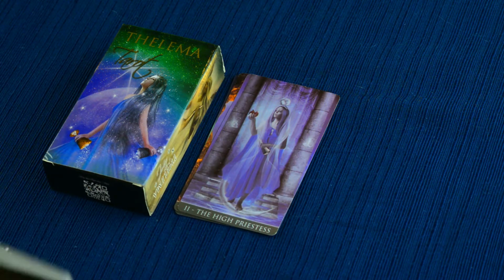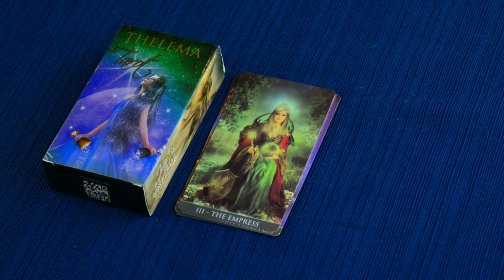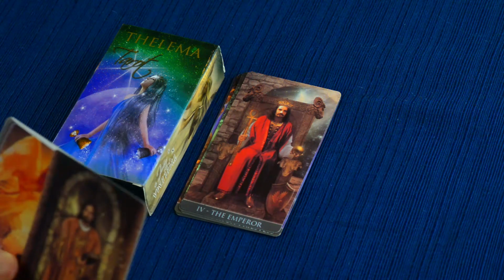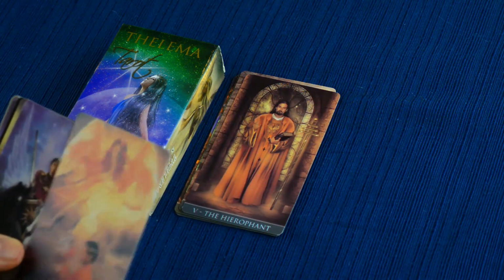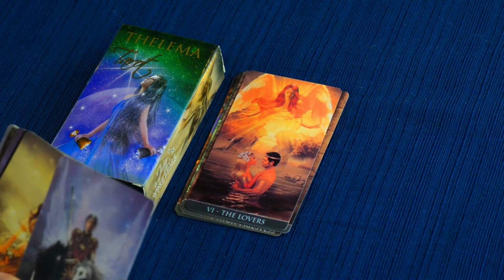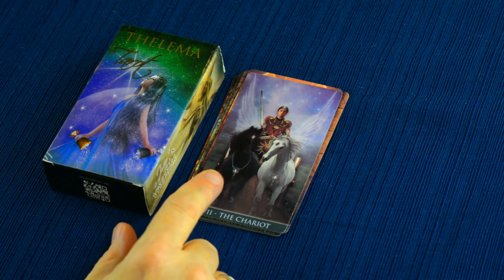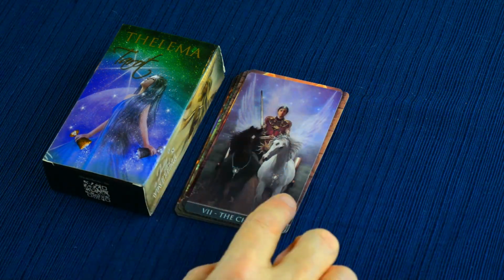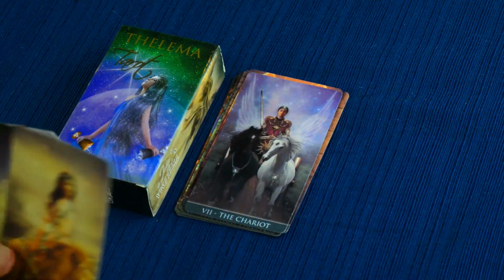and the High Priestess. Then we have the Empress and the Emperor. And then we have the Hierophant, the Lovers with the angel looking out over them, the Chariot. This one's interesting because it almost depicts like they're Pegasus rather than just horses, because it's behind them, but it kind of gives that symbolism slightly.